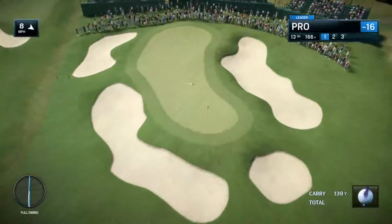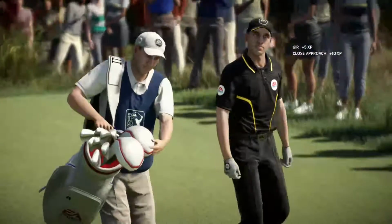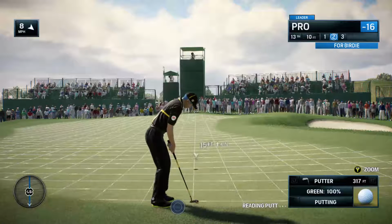This one's looking good. Just a case of a hole suiting the player's eye. Made the birdie yesterday, and he has a good chance to make another one today. This for another birdie on this hole on the week.